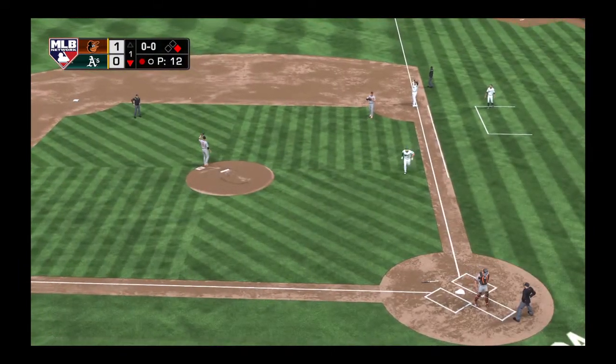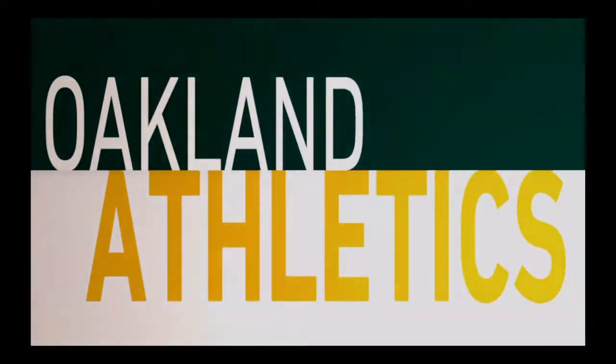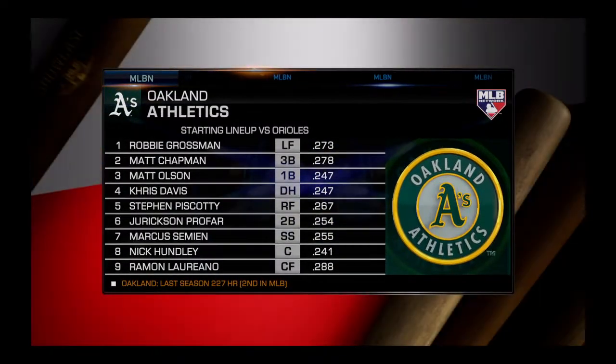Time now for a glance at Bob Melvin's A's starting lineup. Mark, what do you have on this group in front of the home crowd tonight? Yeah, Matty, a lot of professional at-bats up and down this lineup. I know they're behind right now, but it only takes one guy to set the tone and get the boys going.